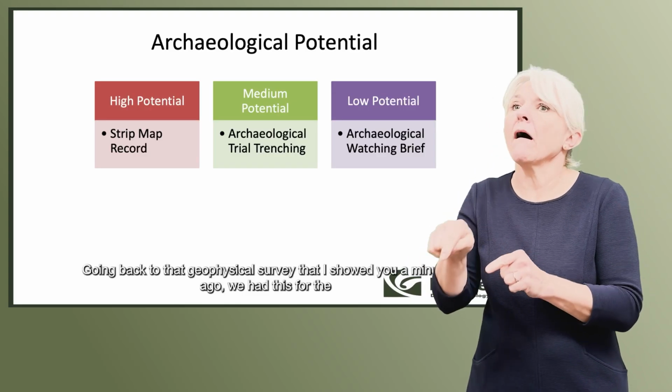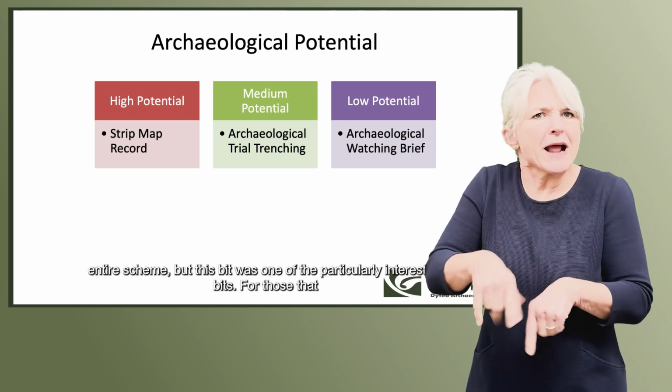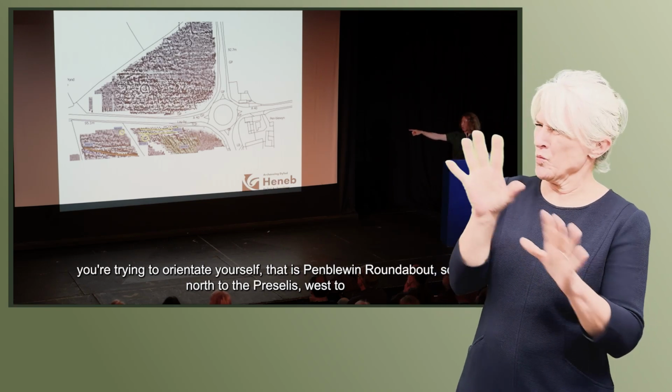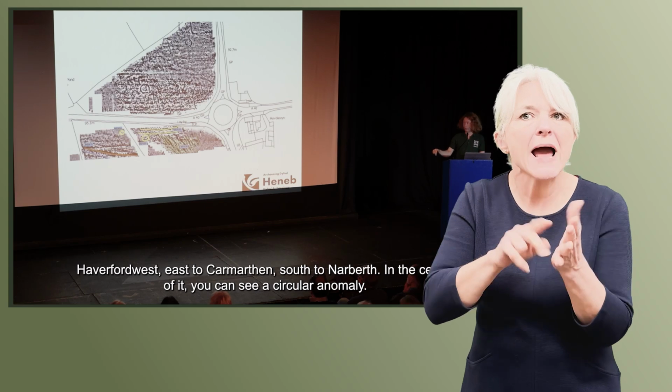So going back to that geophysical survey that I showed you a minute ago, we had this for the entire scheme, but this bit was one of the particularly interesting bits. For those of you trying to orientate yourself, that is Penblwyn roundabout. So north to the Preseli's, west to Haverfordwest, east to Carmarthen, south to Narberth.